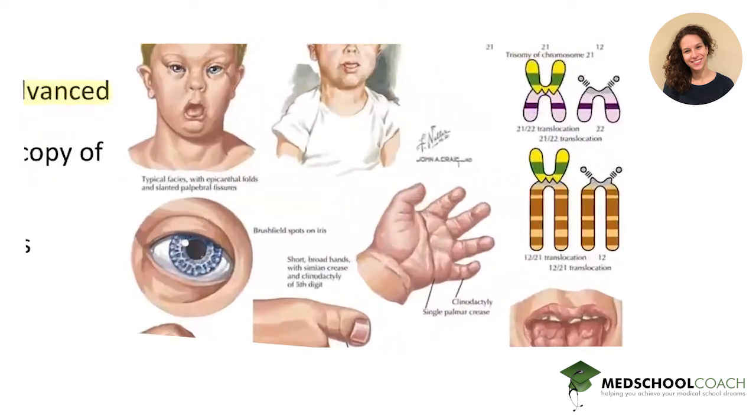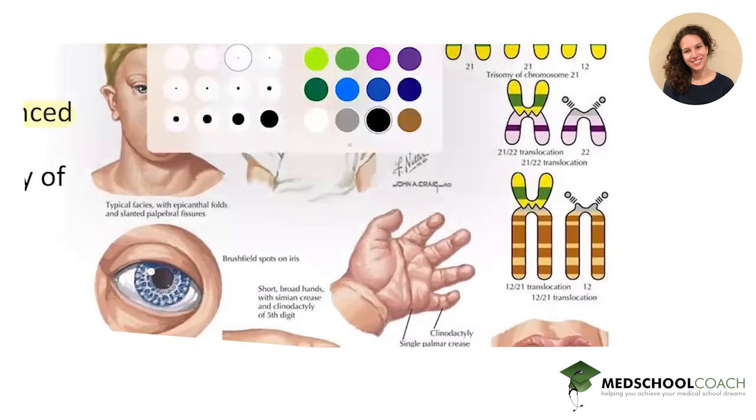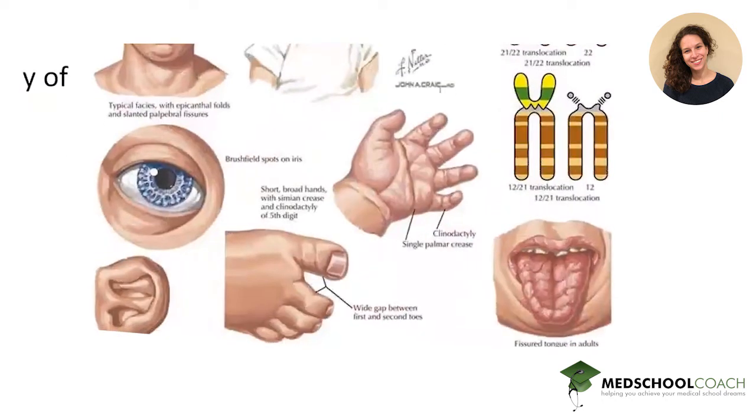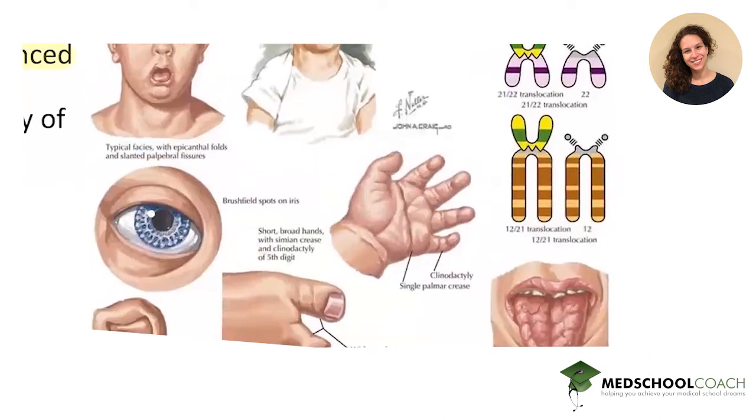So trisomy 21 has some very characteristic physical exam findings, some of which we noted in this kid's exam, including this typical facies with epicanthal folds, which are folds on the medial part of the eye, as well as slanted palpebral fissures. On the eye, you can also have Brushfield spots on the iris, and you can have small hypoplastic ears. On the hands and feet, you can see clinodactyly, which we didn't mention, but this kid might have it, and then a single palmar crease.